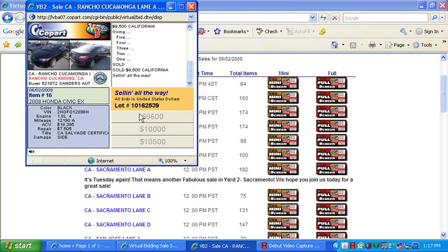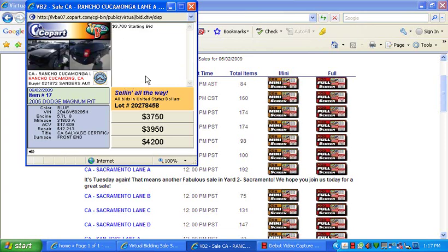If you click on that one, there it said sold, and we see what it sold for, and it actually sold. When it says selling all the way, that means that vehicle actually sold. If it would say on approval, that would mean that vehicle was going to have to be approved by the seller before they could actually award the car to the buyer.